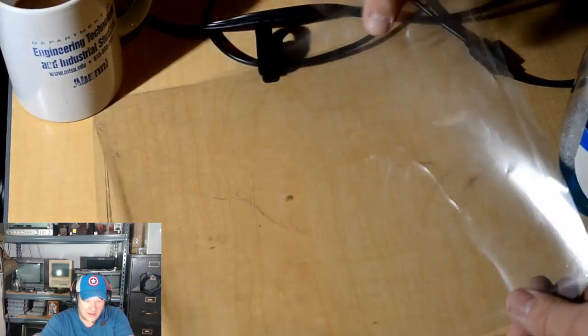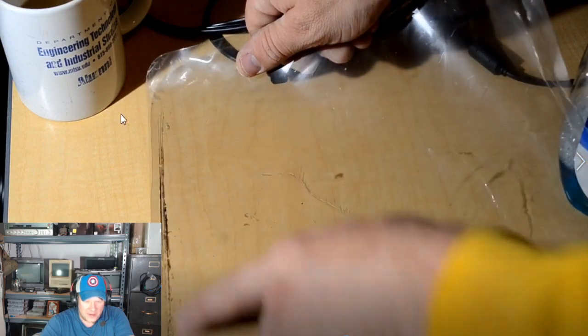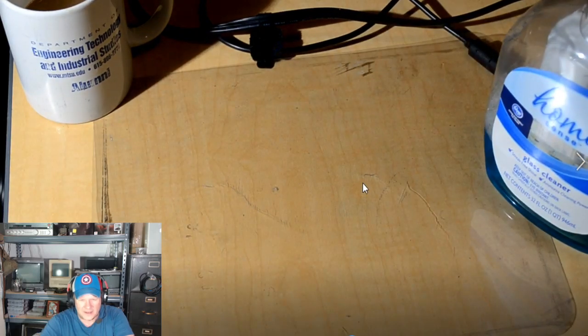bezel guard or anti-glare layer, and it's just everything. All the scuffs, it even had this weird, again, black residue along the sides of it, and it's not going to be savable, but it's still interesting to look at and see.